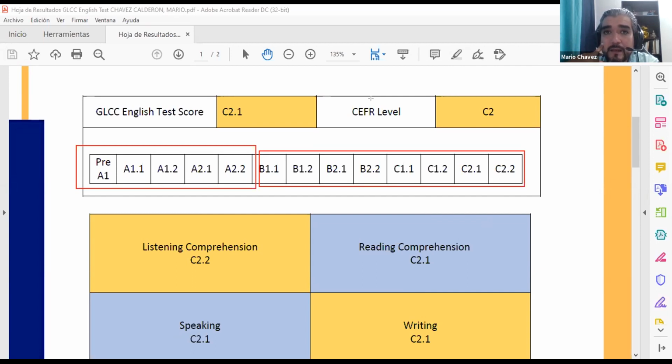What else? I'm probably missing more, but those are the most important topics. Oh, conditionals, of course. I'm missing the conditionals, the embedded questions, the passive voice, the reported speech. Those topics are the ones that are covered during the course, the advanced ones, okay? And the ones that are in the exam, of course.